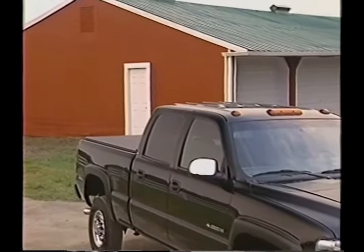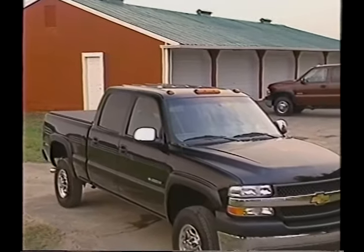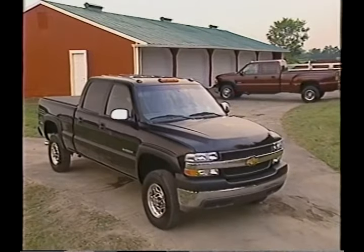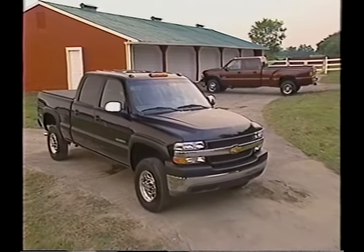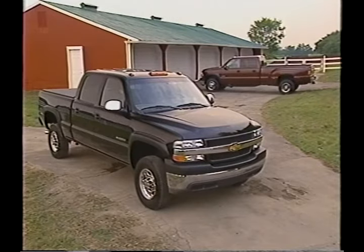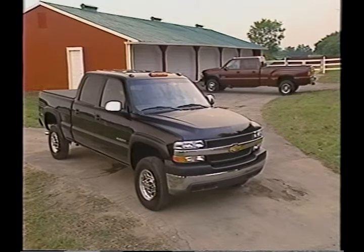The 2001 Silverado 2500 HD and 3500 models usher in a lineup of trucks designed to satisfy customers in these segments. And all the models within these new offerings were created with the same responsible design philosophy that characterizes the 1500 and 2500 series trucks. Of course, there are a few differences.